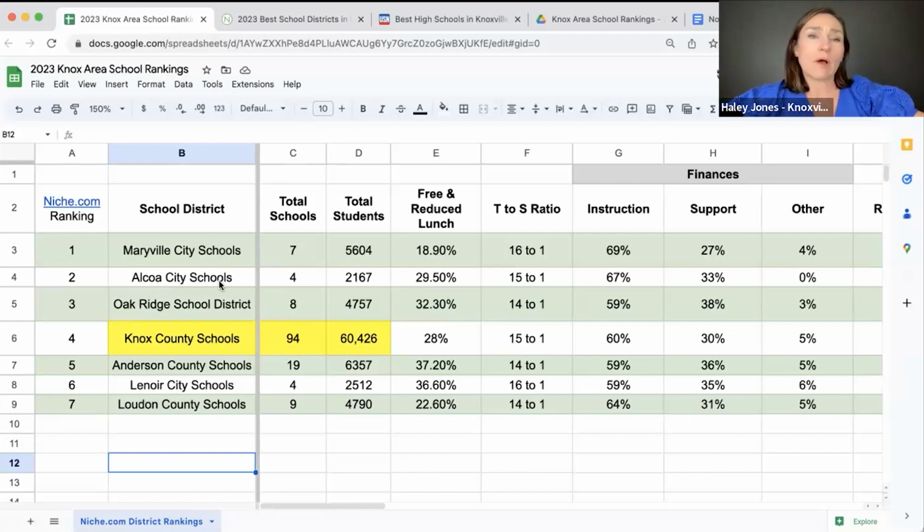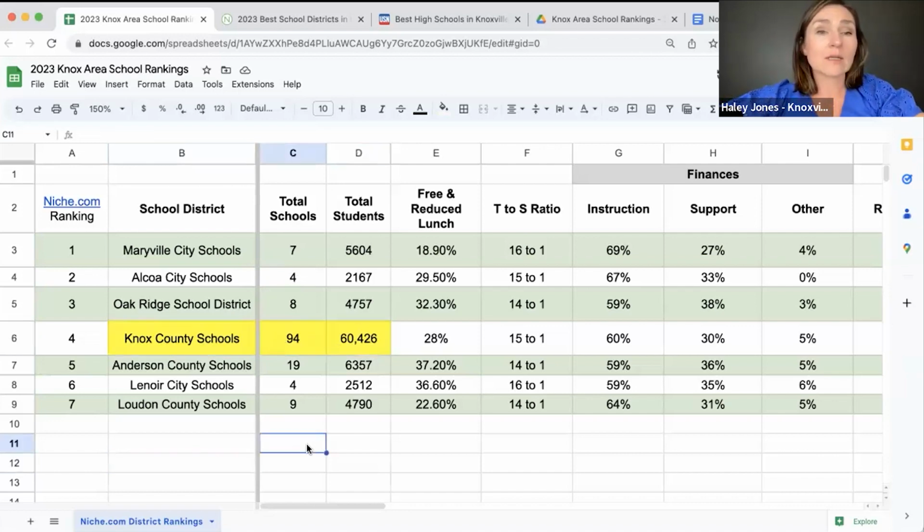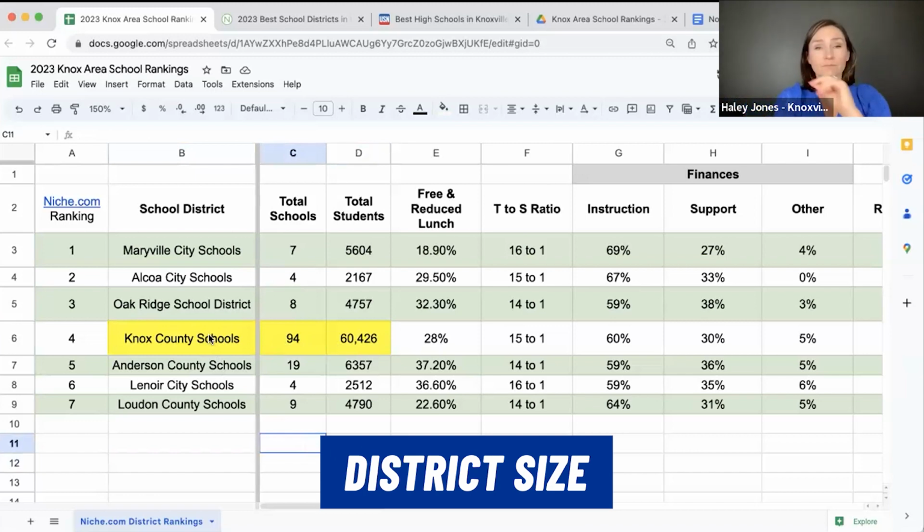What's interesting about Anderson County versus Maryville City though, is look at how many schools Anderson County has. And look at how many schools Maryville City has. It's very interesting. Even though the student population is not that much different, although some people I think would tell you that they need another school, another high school. But those were Alcoa people talking, and Alcoa people and Maryville people have a big rivalry, especially when it comes to football. So anyways, just talking about Knox County schools, I want to address district size.